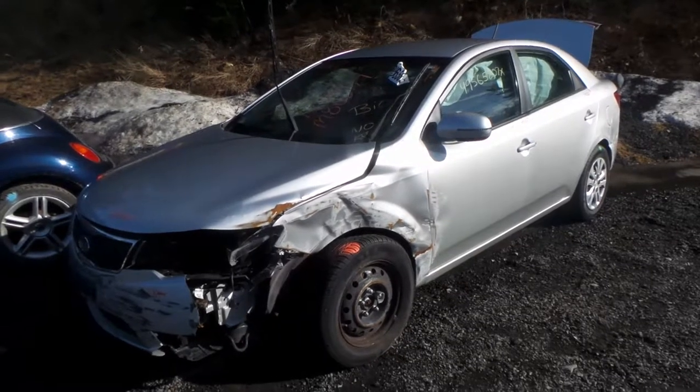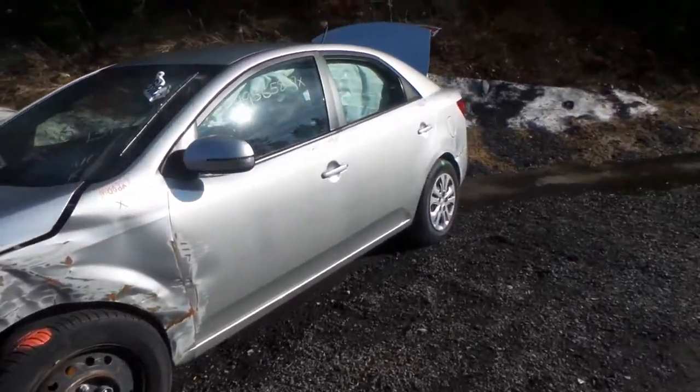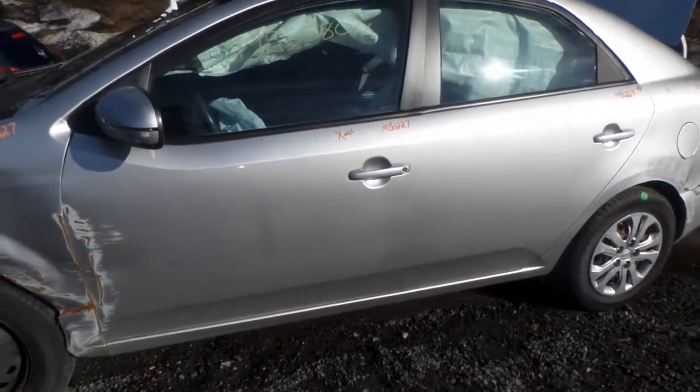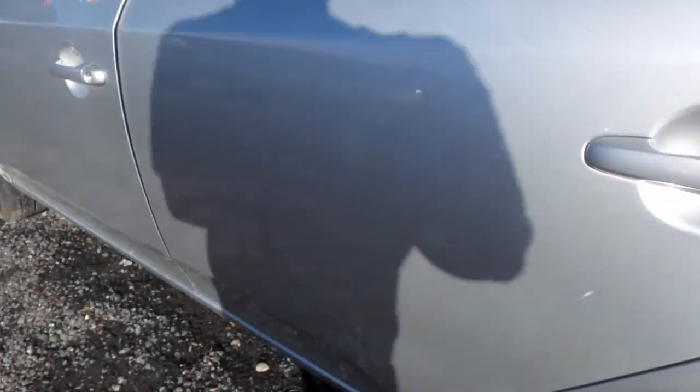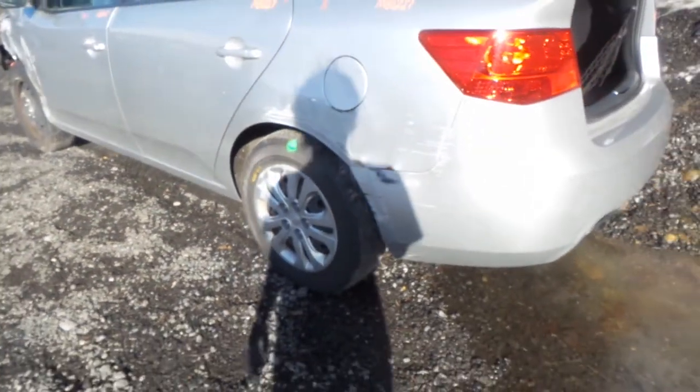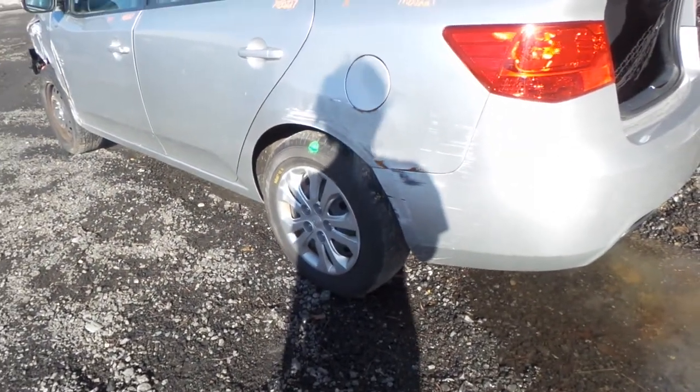Forte, stock number M80227. The driver's side door is good for parts. It has a good window and regulator. The rear door does have a small half-hour dent, but it's still in good shape. We have a good rear dead axle. We also have some good 16-inch steel wheels.